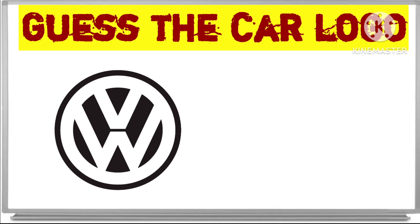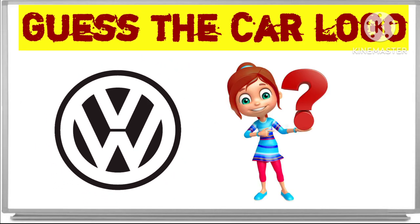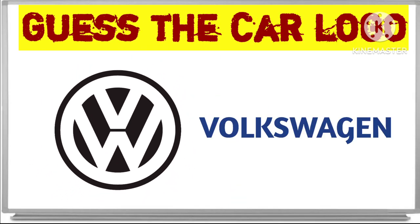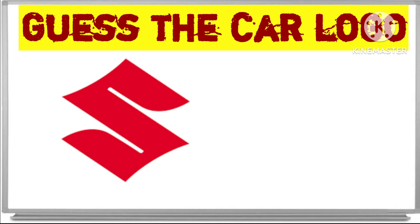Let's guess the next car logo. Volkswagen. Let's think about it. Whether you are right or not, we will see. This is Volkswagen. You are right. Yes, yes, I'm good. Let's guess the next car logo.